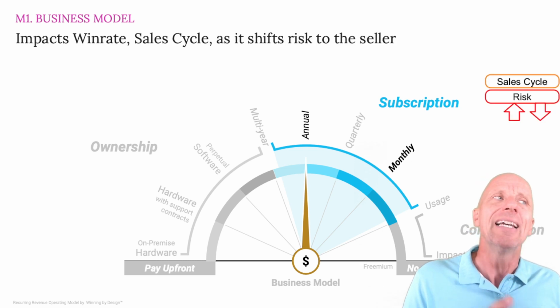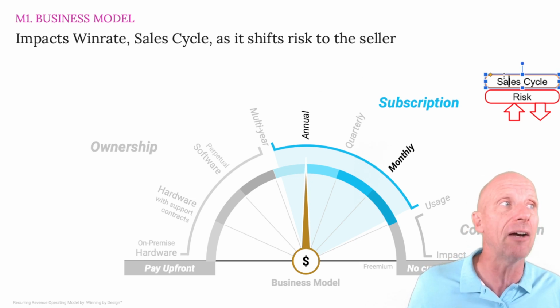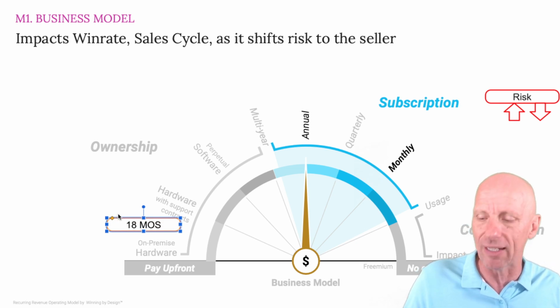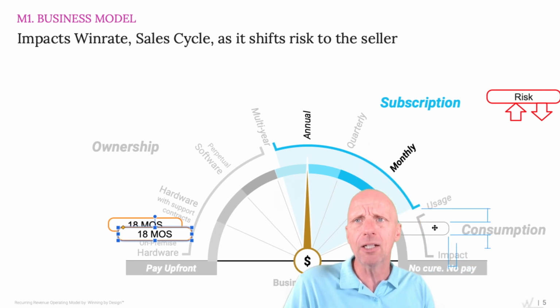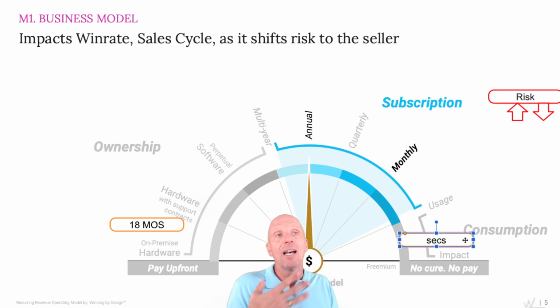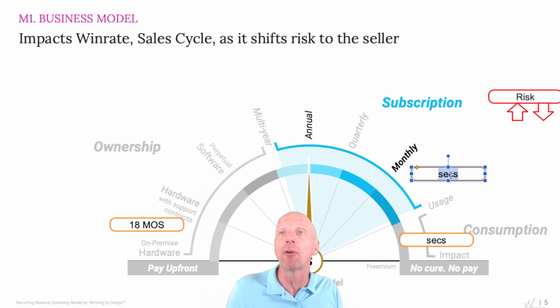Now, what we see is that if we go from the left to the right, it impacts things. So for example, on the left, if you think about perpetual hardware, like the sales cycle, oh my gosh, 18 months. Think about that, 18 months, right? 6, 9, 12, 18 months. And if you go all the way to the right, in this part down here, oh my gosh, consumption-based model, what, click, seconds? Okay, that could be that fast. What we see is that when we look at product-led growth, it generally benefits on that monthly contract from very short sales cycles. That's the reason why it goes so fast.